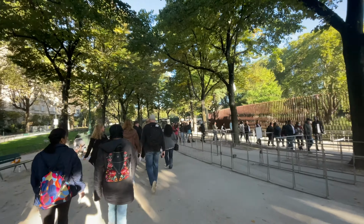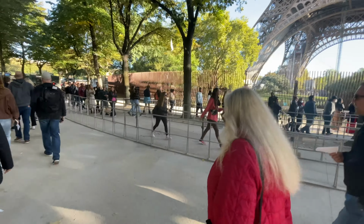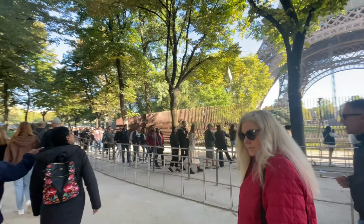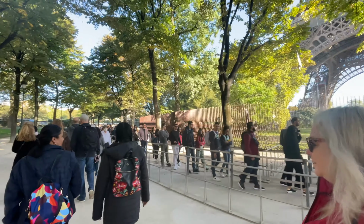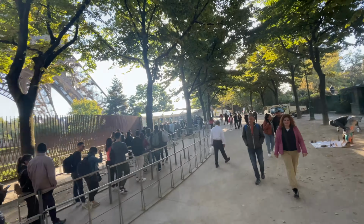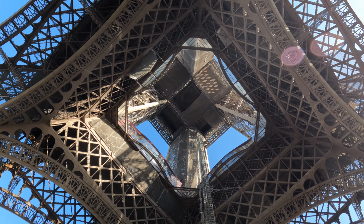So, when you visit Paris, you want to do the Eiffel Tower. It's just kind of like the landmark you got to see. So, we ended up getting these summit tickets, which was skip the line. So you see this line queuing up. That's for the people that don't have tickets. The one next to it was us, with the skip the line ticket. So we got through pretty quick.